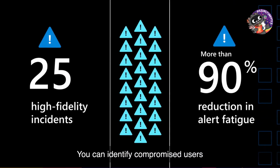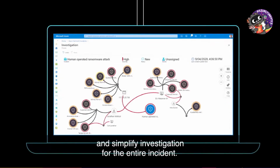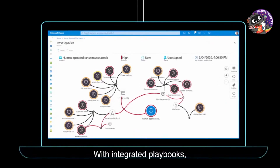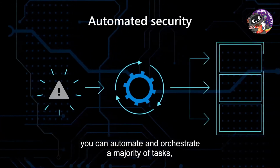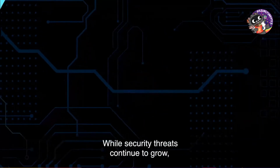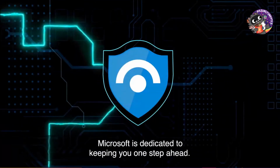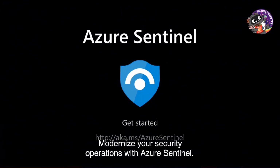You can identify compromised users and entities with behavior analytics and simplify investigation for the entire incident. And with integrated playbooks, you can automate and orchestrate a majority of tasks, simplifying operations and accelerating threat response. While security threats continue to grow, Microsoft is dedicated to keeping you one step ahead. Modernize your security operations with Azure Sentinel.